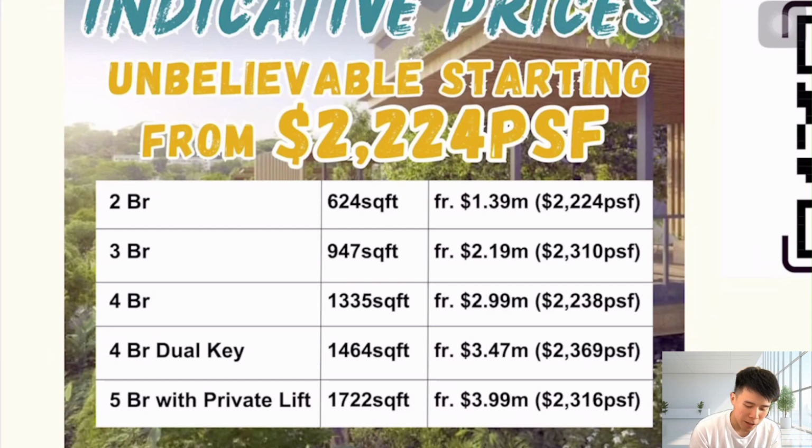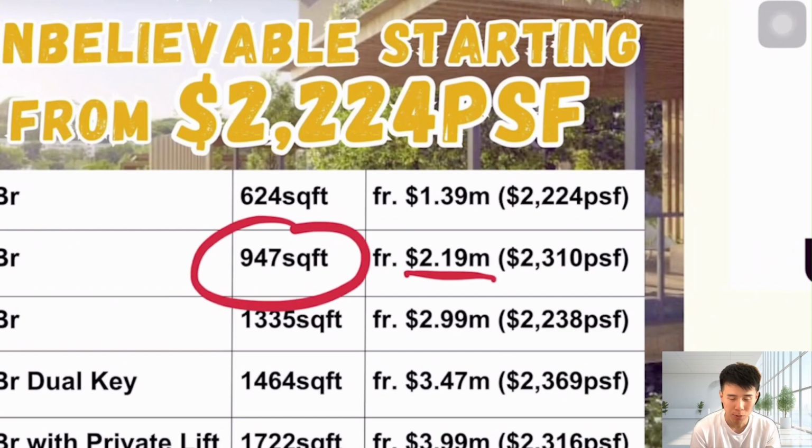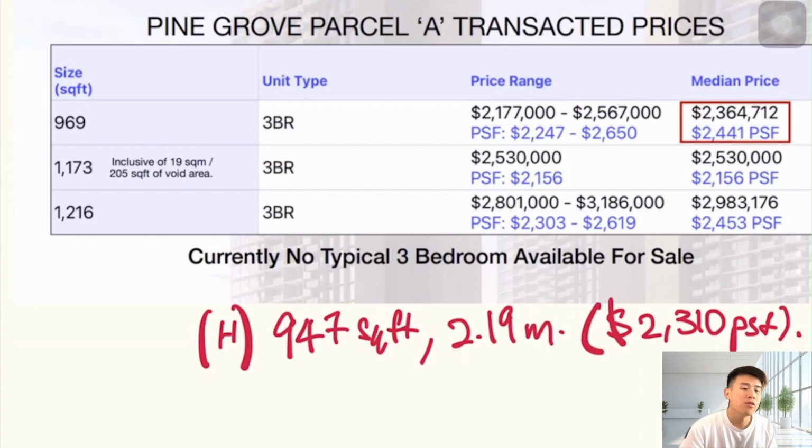And for the 947 square feet Nava Grove one, I think this is a really very strong entry price already. 2.19 million for a 3 bedroom RCR, 2.3k PSF. I think it's really very attractive. Okay, so you can see over here, the top one is the transacted prices for Pinetree Hill already.